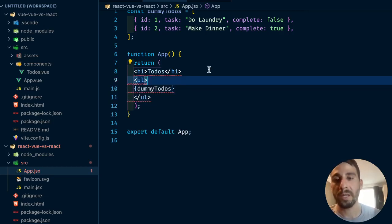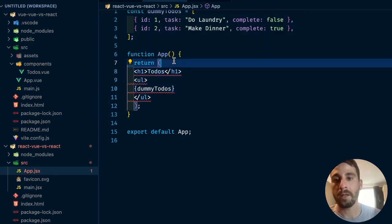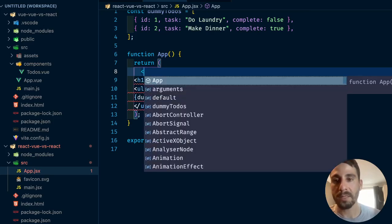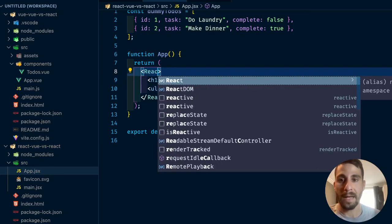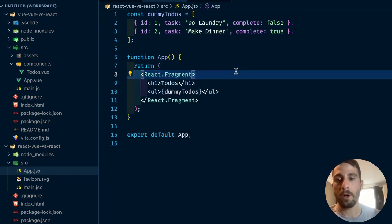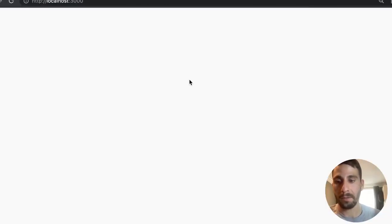Now you need one root component. So right now we have an unordered list and an H1. This needs to all be wrapped in something. Something cool about React is you can use something called React fragments. So if you use the empty element like that, this is a React fragment. You can also do React.Fragment, and that will also work, but we would have to import React. And now I believe that should work.